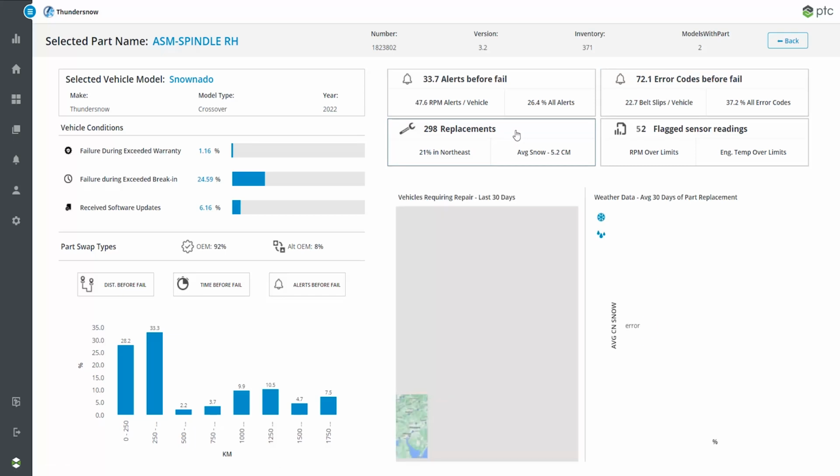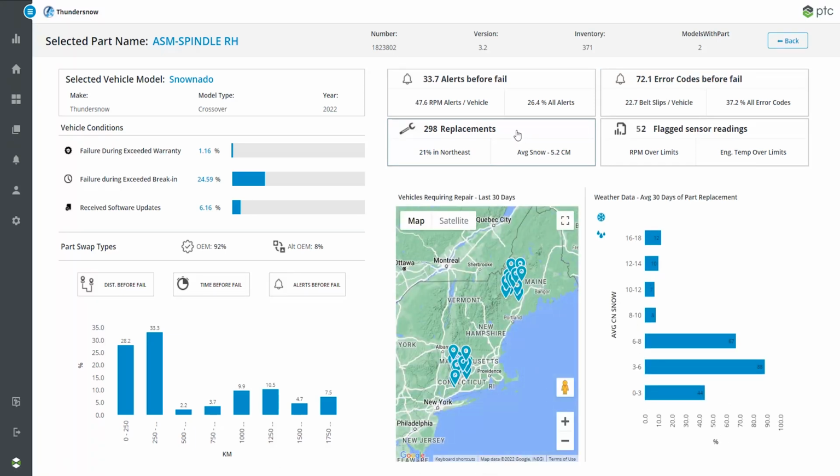Expanding the weather data for a cluster of failed vehicles, the team also sees that spindle breaks occurred after hard frosts in icy weather conditions. With this data, Thundersnow concludes that the spindle breaks coincide with extreme riding on rugged terrain during inclement weather.